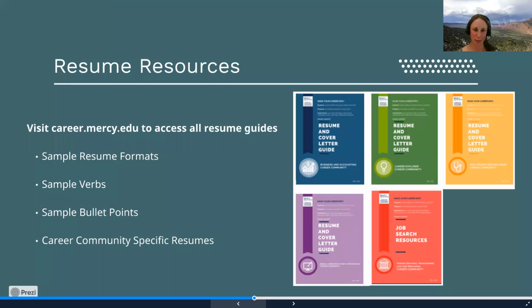We include sample resume formats, like I said, sample verbs that you can use to start your bullet points, sample bullet points themselves for typical jobs that students have that you can even copy and paste and put on your own resume as long as you're being truthful. And then we have, as you see here, career community specific resumes for each of those majors that is involved with specific communities. So make sure to give these a look when you get a chance.